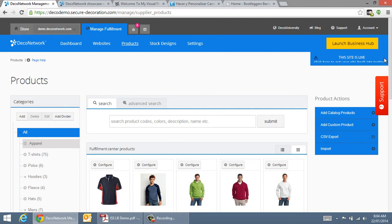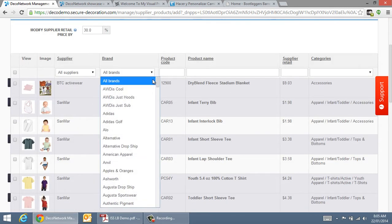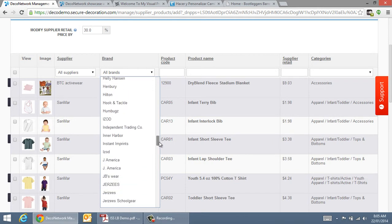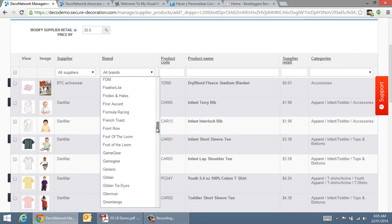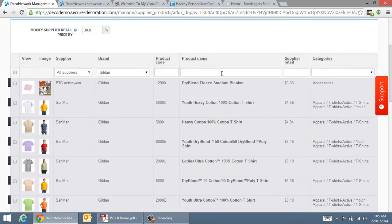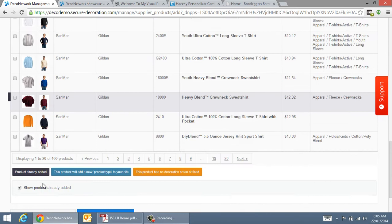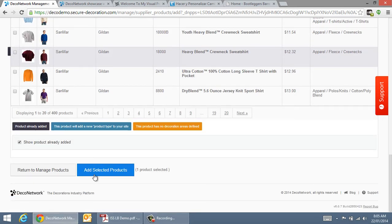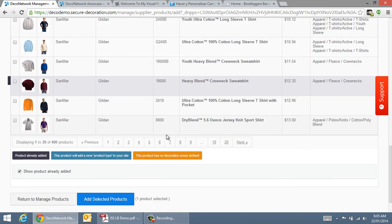But we make it really simple in DecoNetwork that if you want to add a product to your website from a catalog, just select Add Catalog Product, and then you can browse from the dozens of suppliers or hundreds and hundreds of brands that we have available in DecoNetwork. So if I want to make a Gildan t-shirt available, I just browse through to Gildan. Either use the search tools to search for that product, or just scroll down and select the product like the Gildan 2000 and press Add Selected Product. That will bring the front view, the back view, the colors, the sizes, the descriptions, everything that's available from the catalog supplier, including the recommended supplier's retail price, we bring through and add to your website automatically.